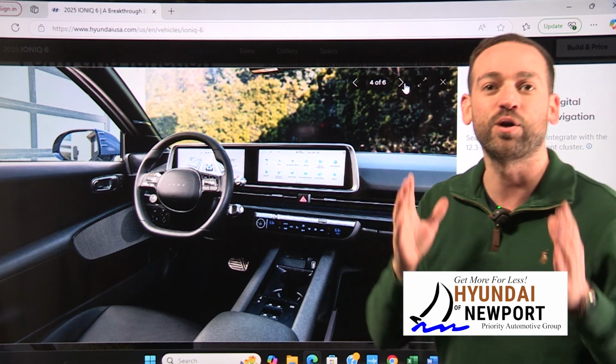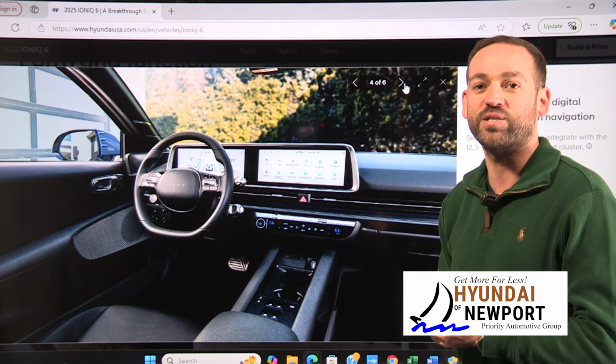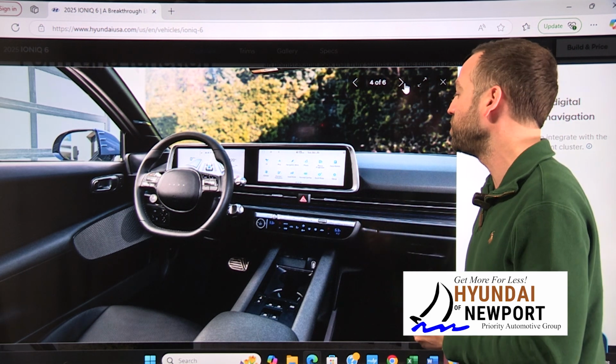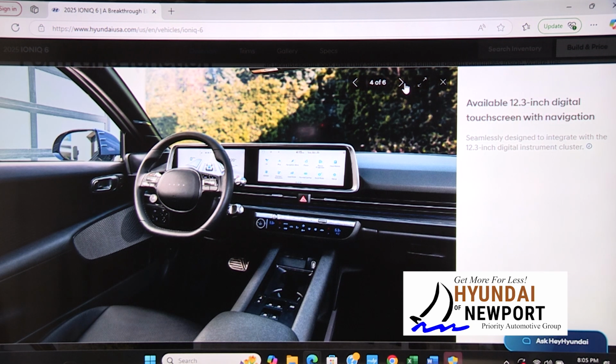You have to get in one and go drive one at Hyundai of Newport. I promise that you'll be very impressed. You'll say, wow, I had no idea they made cars like this. Everything feels premium on the inside. I really like the materials. And of course, I told you they use a lot of renewable materials, as it is an electric car.